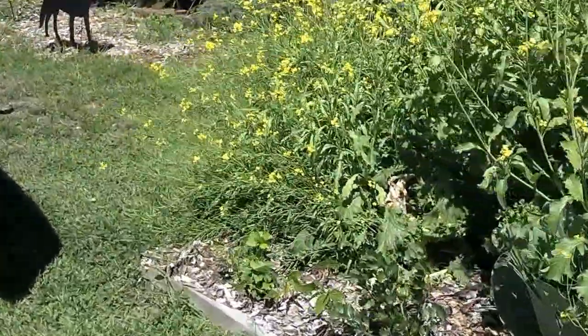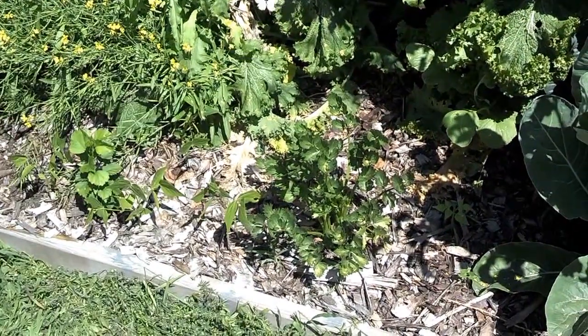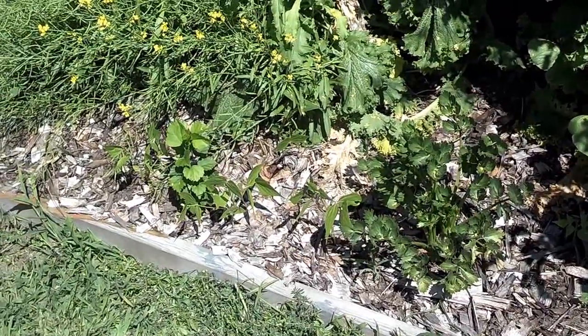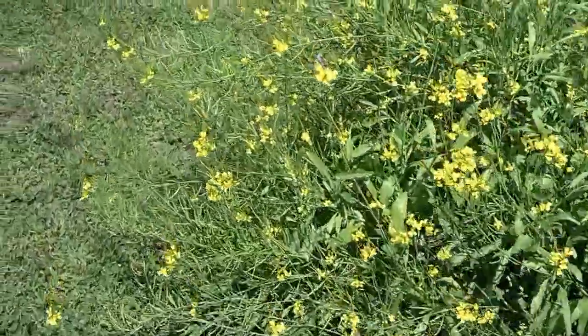So on this side of the mustard greens, we have celery or celeriac, I'm not 100% sure which. And I also have bush beans planted in any of the open spaces that are coming up.